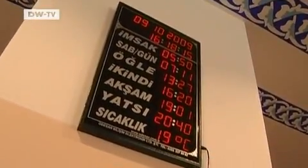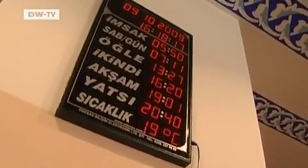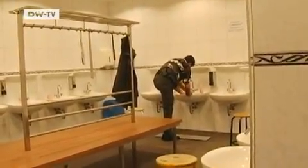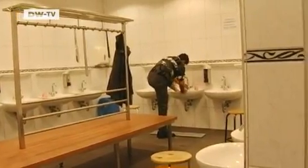In the entrance hall, a panel displays the times for the day's prayers. Michael explains that before they pray, worshippers have to pass through another important room, the washroom. It may seem strange to non-Muslims, he says, but the washroom is a key part of every mosque. Muslims have to cleanse themselves before they pray.